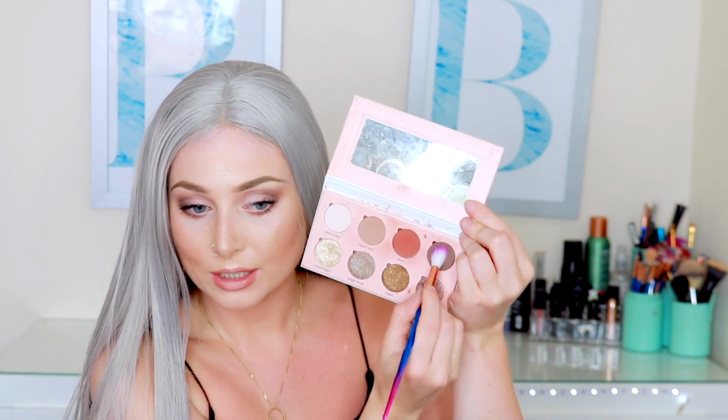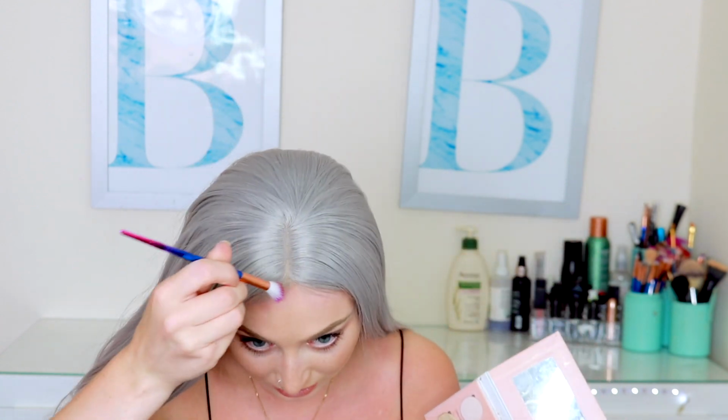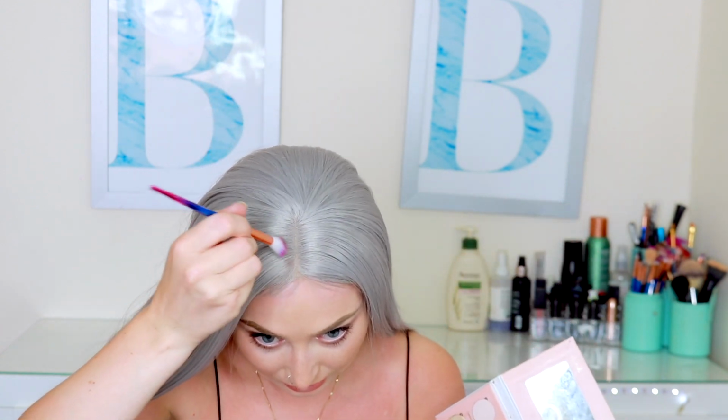My baby hairs are done and they look pretty natural. There's one thing that's annoying me, which is my roots. So I'm going to quickly do that. I'm going to use this clay colour here and I'm just going to dab a tiny bit on a really fluffy brush. And then I'm just going to kind of darken my roots a little tiny bit.